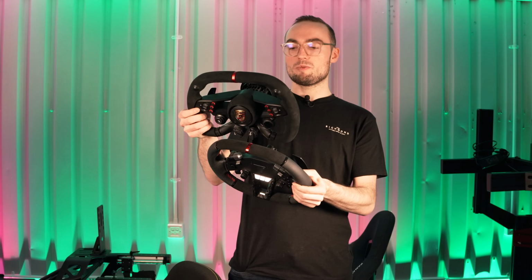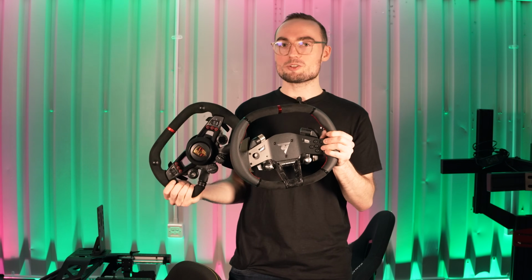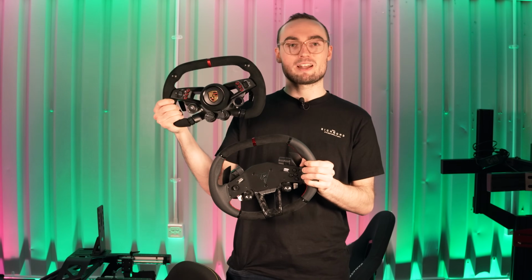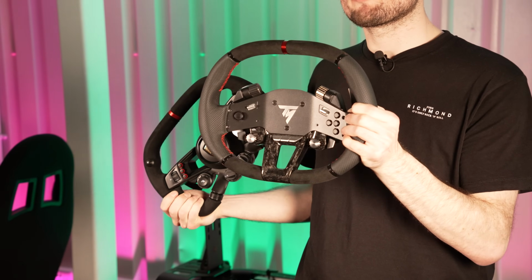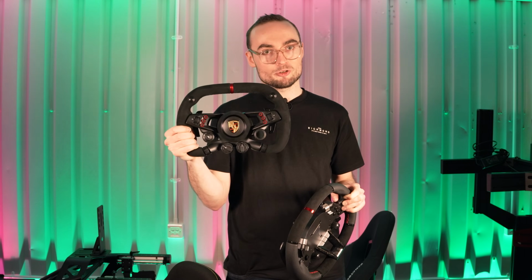They both seem relatively similar in many ways, which is interesting because when I first saw this Hypercar wheel, the first thought that came to mind was how unique it was. All of a sudden, here we have Fanatec with its Porsche wheel as well. But enough about this Thrustmaster Hypercar wheel at the moment. We do have a full review on the website, so go and check that out. But this video is focusing on the Stuttgart brand.